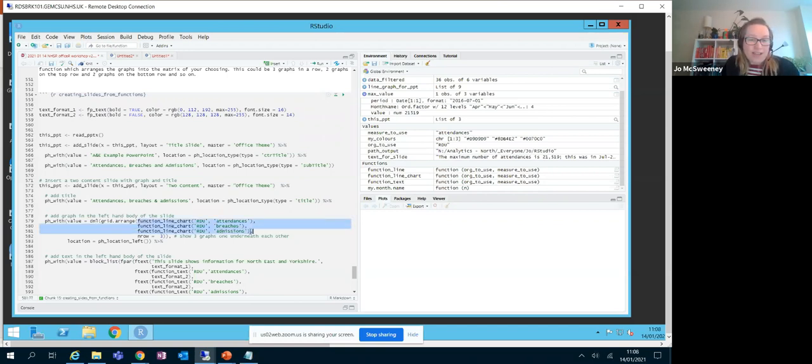I've got three graphs that I want to put on. I want to put my attendances, my breaches, and my admissions on there. How would I like these separated? Well, I want the number of rows to be three, so one under the other. You're welcome to put ncol, which is the number of columns, to put them side by side instead of each underneath the other.